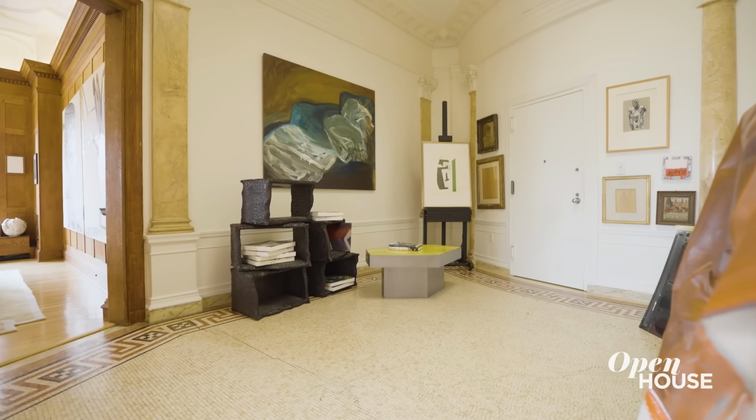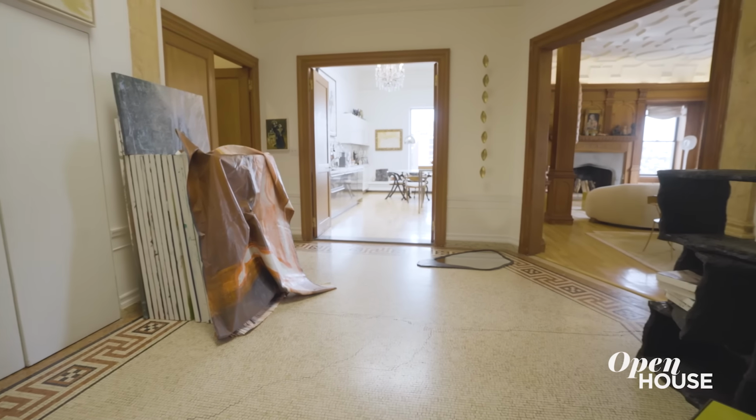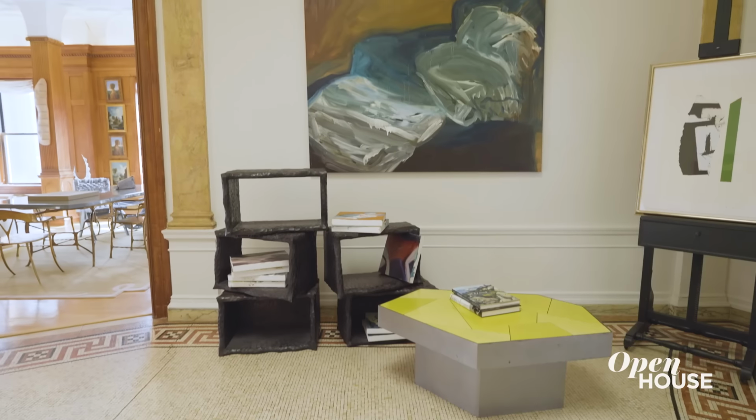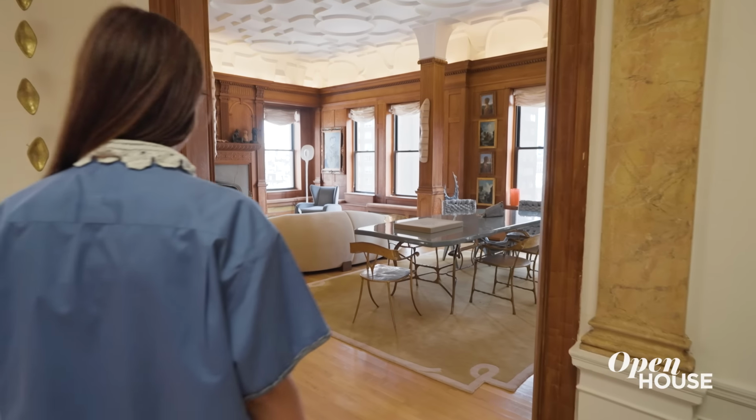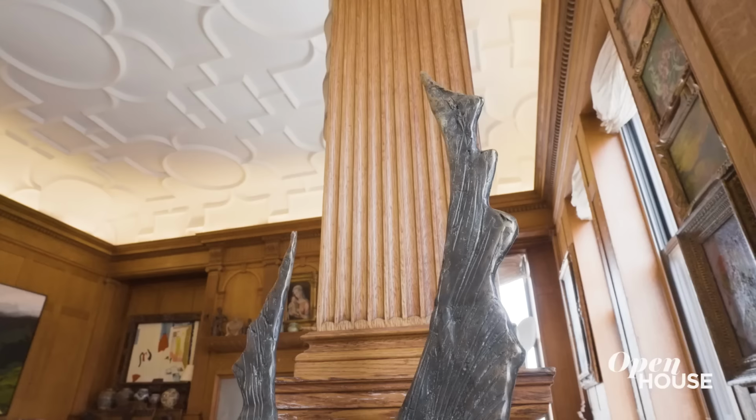This is the entrance, the foyer of the apartment, where you get a glimpse of the rest of the space. You come in and you will see my client Claudia Bez's latest artworks, and then head into the rest of the apartment.